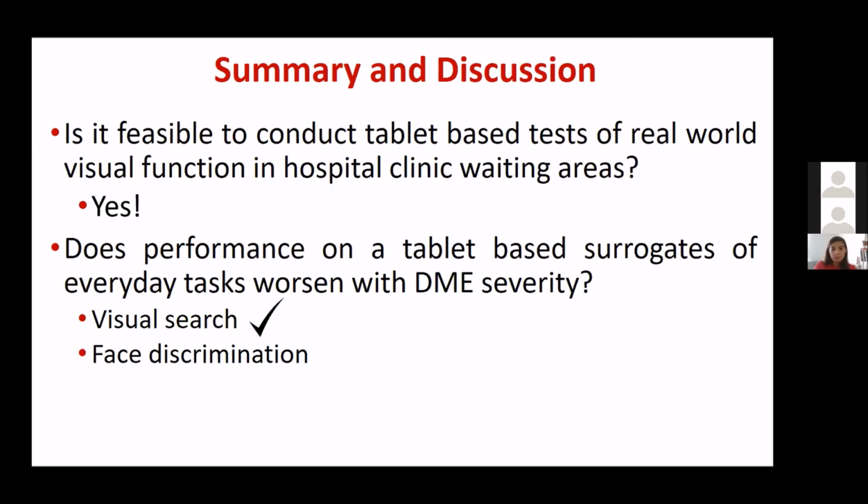However, we didn't find any association between DME severity and face discrimination performance. And this puzzled us because results from self-report of people with DME suggest that people with DME do struggle with face recognition. And we believe that perhaps a smaller viewing angle is required to reproduce these reported difficulties. So either having participants sit further from the screen or presenting smaller faces potentially.